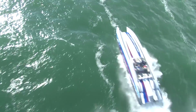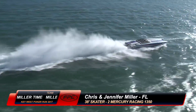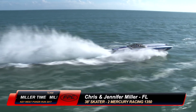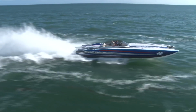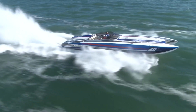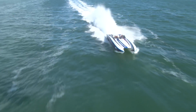And finally, for all you cat guys who were just chomping at the bit, you were starting to get a little worried, weren't you? Well, you can thank Chris and Jennifer Miller from Florida in their 388 Skater, Mercury Racing 1350s. A beautiful boat. Looks like they're just kind of chilling right now. They know they're going to get some helicopter time, so hey, we're over here. She's like, come and get our picture. Come on over closer. Well, this is a pretty boat, and it's their first time on a Key West poker run. Thanks for joining us.